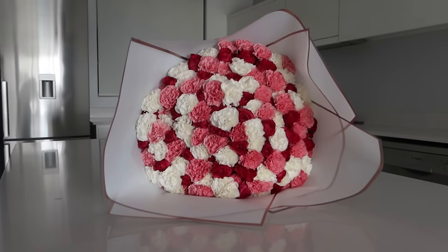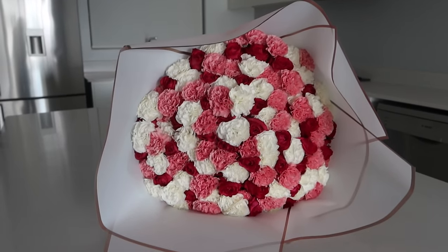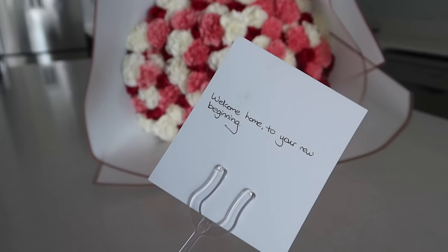Guys, can we look at this cute bouquet that my boyfriend got me? It is so, so cute. Welcome home to your new beginning.